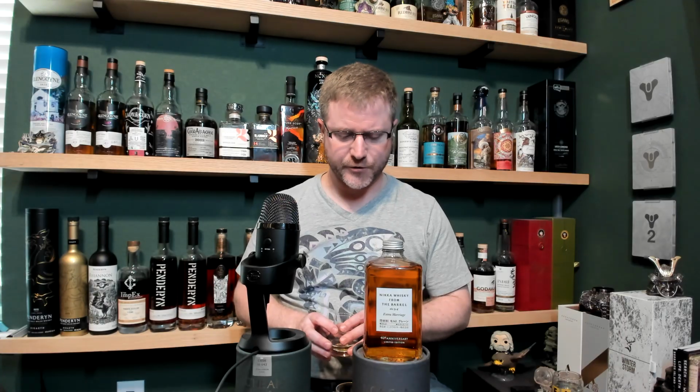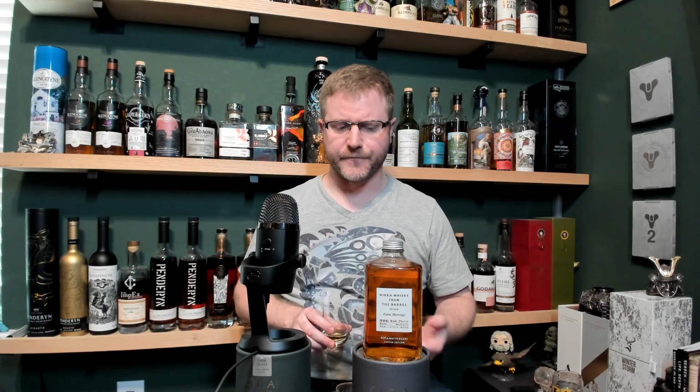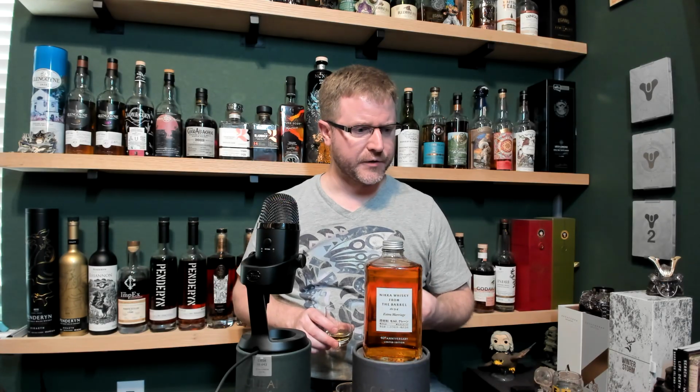This is very different. I wouldn't think these would be the same whiskey. This one doesn't have... I'm not getting any earthy peat on this one. Any peat at all. A lot of fruit. A little bit of butterscotch.